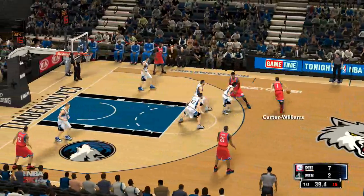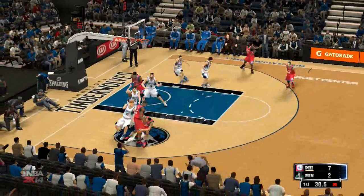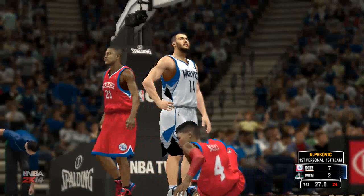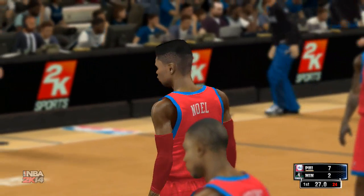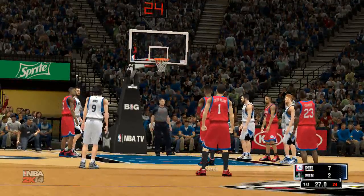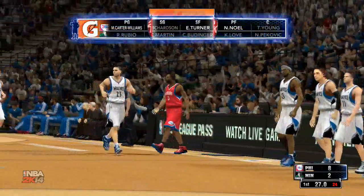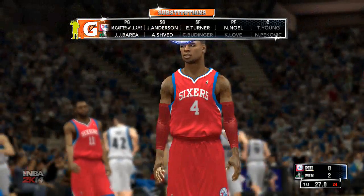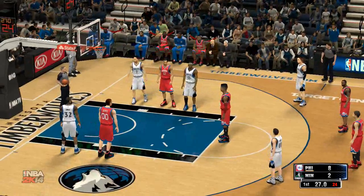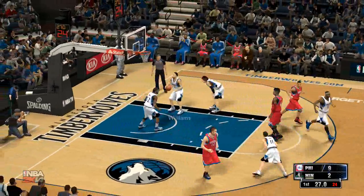Thanks, Doris. Noel sets a screen for Carter Williams. He feeds it to Turner. Shot clock at 6. And the pass to Noel. And the defense didn't have position. They whistle a blocking foul, and he'll go to the line. The 76ers shooting their first free throws of the game. That's good from Noel. And it's a completely new group here for Philadelphia. Both free throws good from Noel.